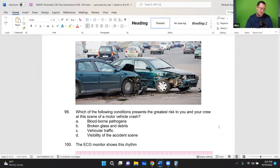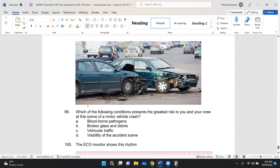As a first responder, I'm looking at the car door. I've got intrusion. Anybody in that passenger seat is going to have a bad day, right? I've got fluids on the ground, a lot of debris, sharp edges. But I also see traffic going by. Understand, people do not give two shits about you as a responder. Make sure that you're blocking traffic.